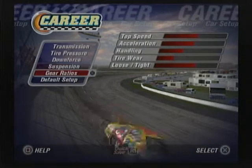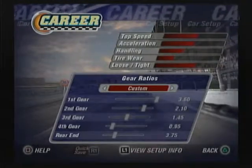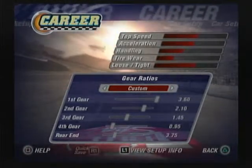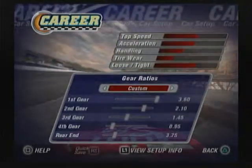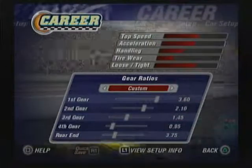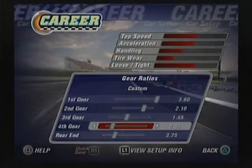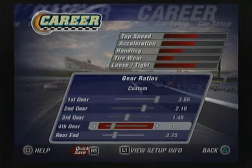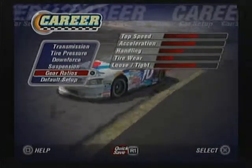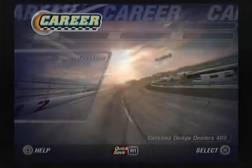There's no wedge. Gear ratios are, of course, 3.60. Then second gear is 2.10. Third gear is 1.45. And fourth gear is 0.95. And our rear end is 3.75. Now, I'm going to move fourth gear up 2 spots for our qualifying run. And I will definitely remember to come back and change that this time, not like the other times.